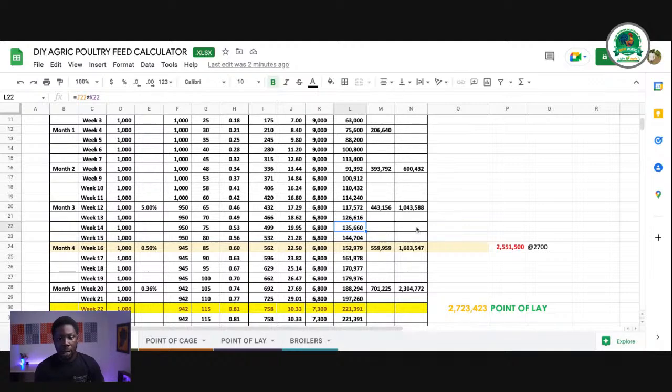That's 14 weeks. And if you actually buy your point of lay at 14 to 16 weeks, especially if you get it at about 16 weeks, you'll be spending about 2,700 naira per one. And that gives you 2.5 million. That's a lot of money. I know that this one over here, you will have spent 1.6 million. This one is 2.5 point something million. And that's a difference of about 900,000 naira.